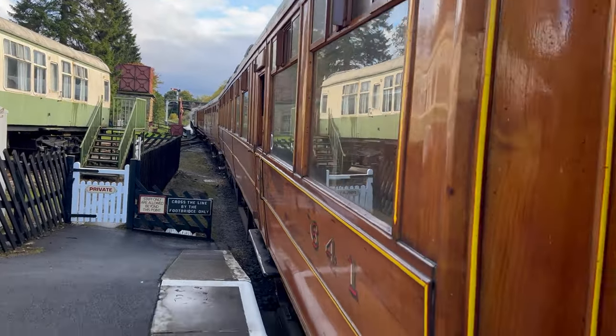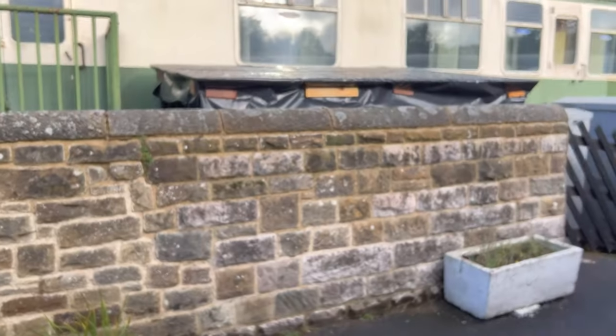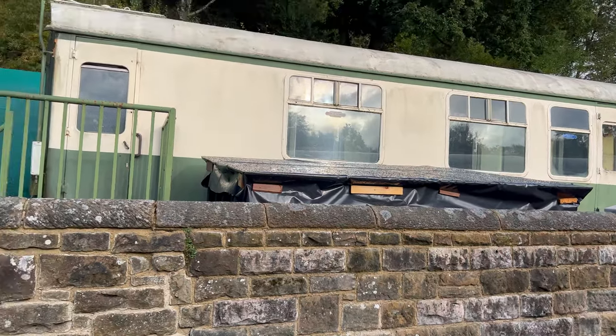Right, let's have a look at the buffet car. There we go. This one opens. Okay. Just wait for people to go through. But yeah, there's a camping coach there. That'll be cool to go on. But yeah, let's pop through. It's all right. Don't worry.